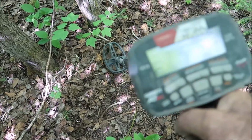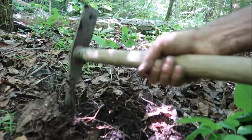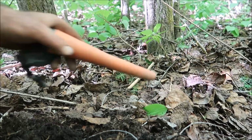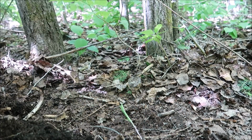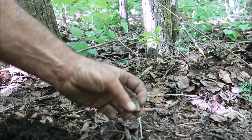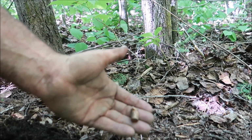Brassy. You know, it might be a coin or a piece of copper. It's right in here somewhere. That's probably not too deep either. Oh, it was pretty shallow. I think it's in the grass. There it is. That's a slug from, probably a rifle, I reckon. Modern, of course.